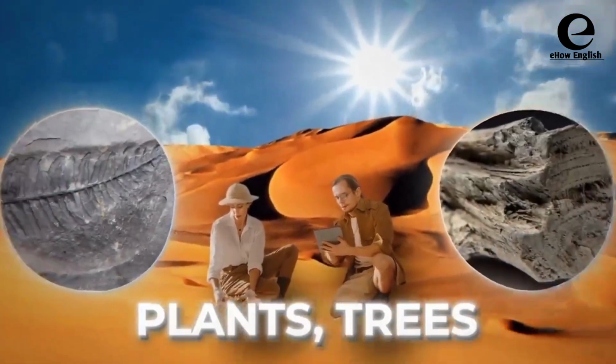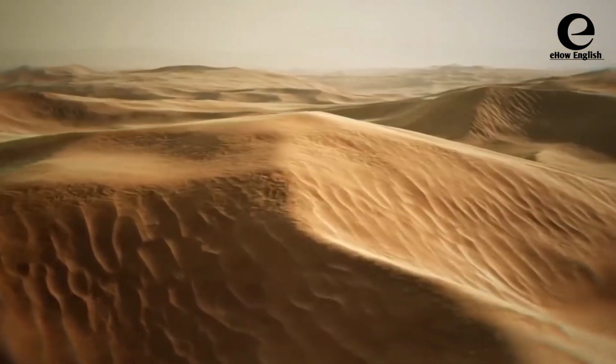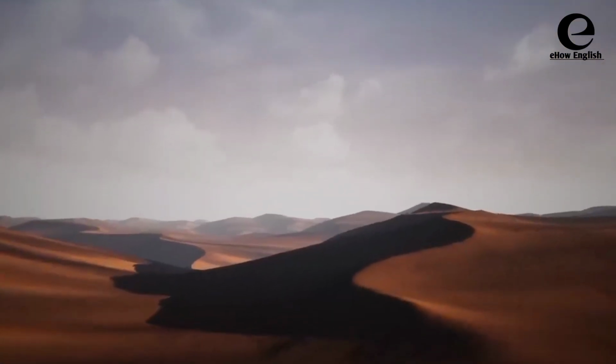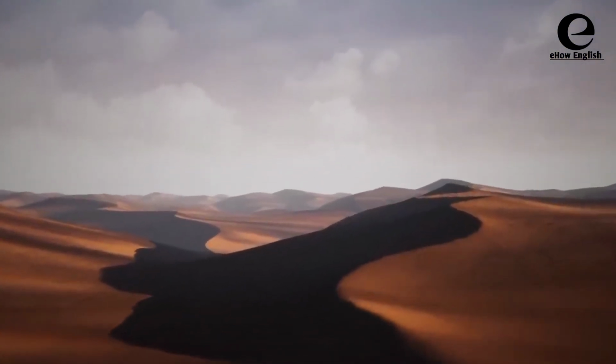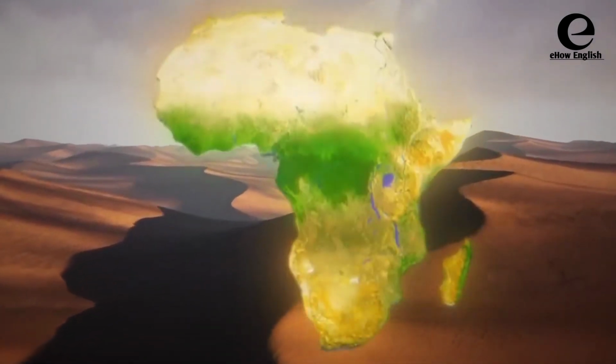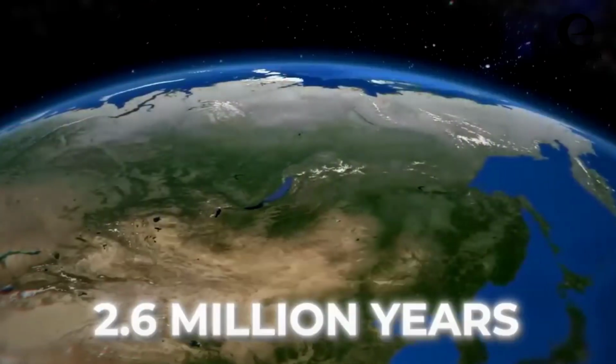Scientists have found such evidence in the sand, such plants and tree fossils that cannot grow in the harsh conditions of the Sahara today. This means that the Sahara has never been like this. Rather, the map of this place was quite different from today's Sahara.